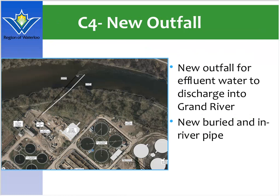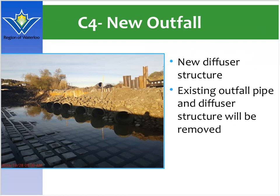A new outfall was also constructed and commissioned last fall in 2016, and this was critical to complete last year due to seasonal and aquatic constraints of constructing in-stream river works. In southern Ontario, work in the river is usually restricted to certain times between March and July for breeding and nesting season. So we ran into potential risks if we had any delays from high water seasons or flooding events. This is a picture of the new diffuser structure installed in the river, and the old existing outfall pipe and structure was removed.